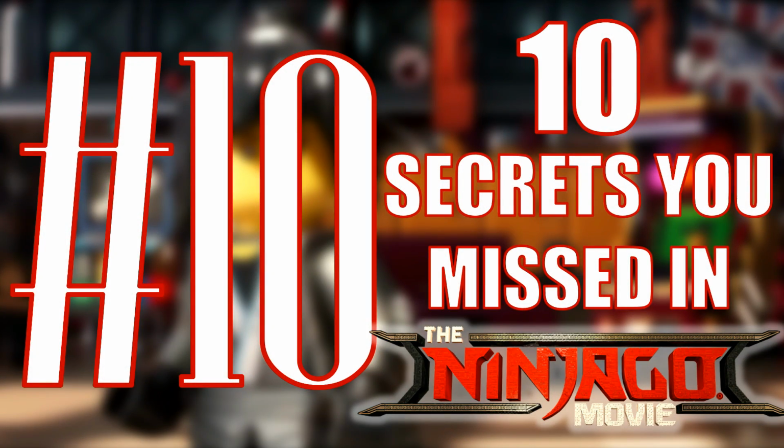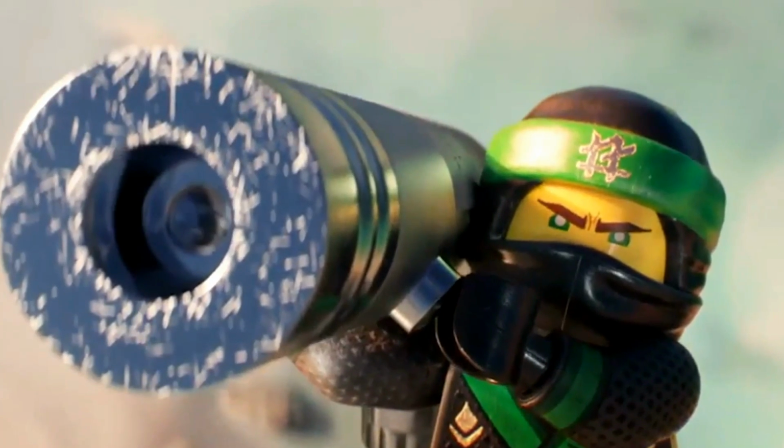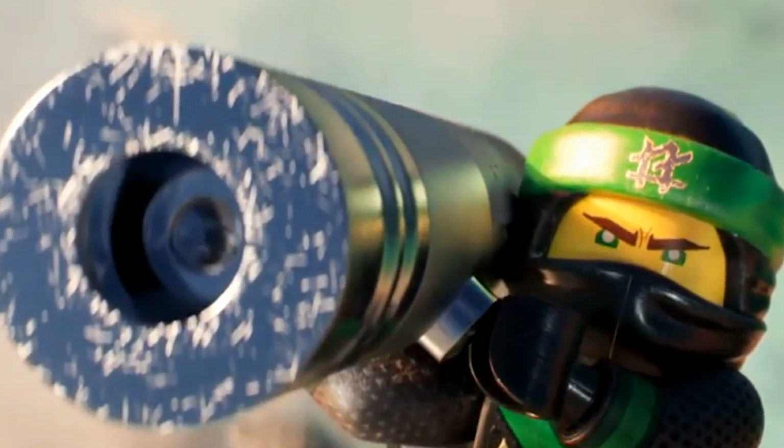Number 10. Starting off this list, at number 10 is the largest reference that's ever been in a LEGO movie. This concerns the ultimate weapon, or the laser pointer, that Lloyd ended up triggering on his father, trying to destroy him, trying to make him leave Ninjago, and in turn actually attracted the very large real-life cat, Meowthra, which started wreaking havoc amongst the city.